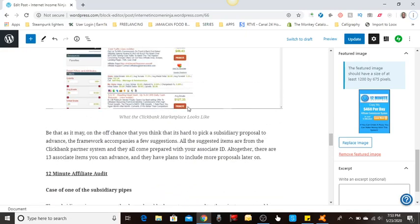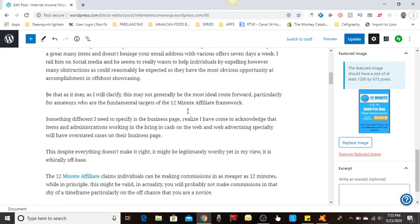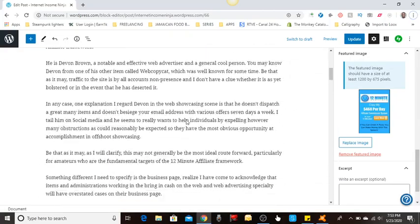Before we jump into any of the heavy lifting, this program was created by Devon Brown, who has been a long-time e-commerce internet affiliate person on the web. He's been around for quite some time, has tried quite a few things, and has achieved some success after a number of years. He actually achieved massive success, and based on his failures and successes, he decided to put together this program to help everyday average people create their own online business. So that's the long and short about Devon.